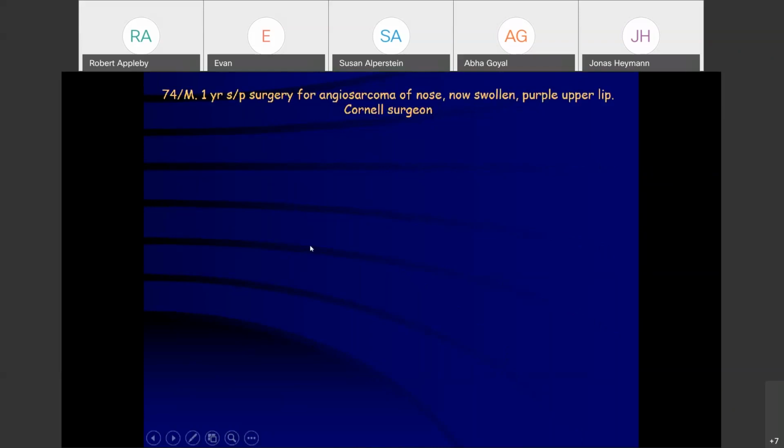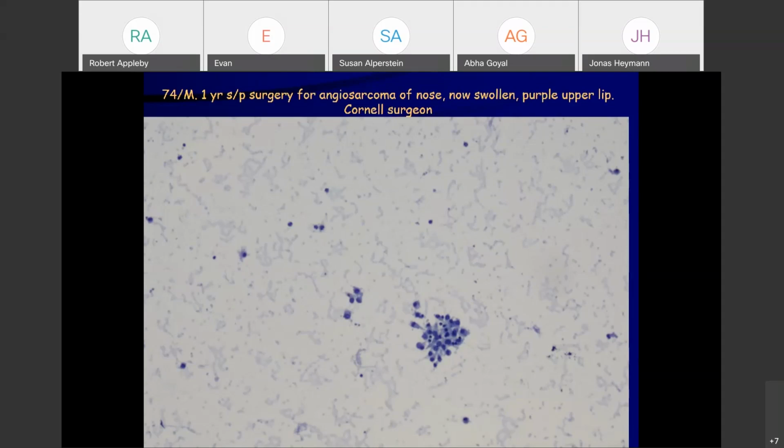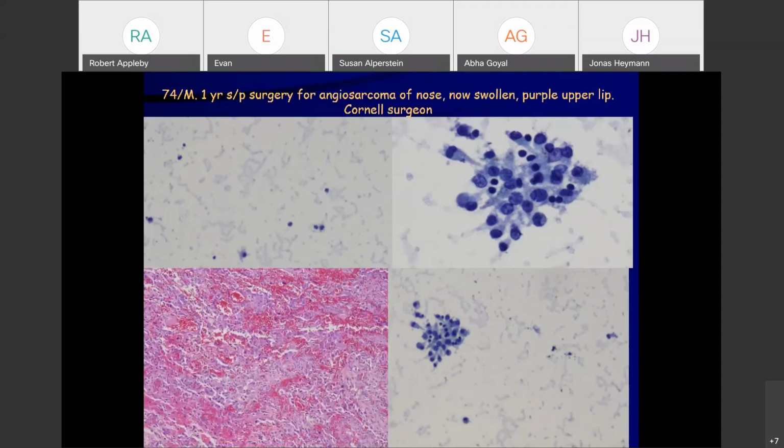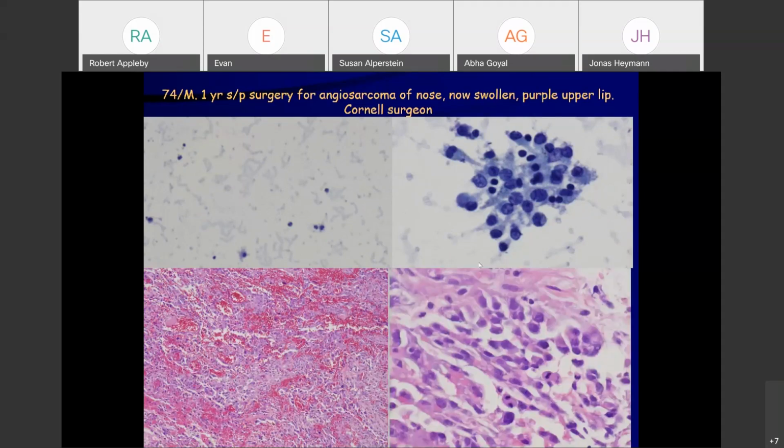Here's an elderly man, surgery for angiosarcoma of the nose, now a swollen purple lip lesion. Dr. Cutler's patient. So it was outside. A Diff-Quik, it's just all blood. It's not diagnostic. But on ultrafast PET-CT, after this, I see spindle cells. And then I get the previous histology to compare. So it's the same. So it's recurrent. And it's swollen, also purple, meaning it's blood engorged. So it's recurrent angiosarcoma. Because the surgeon said he doesn't want to do anything aggressive, just wants to stage the patient.